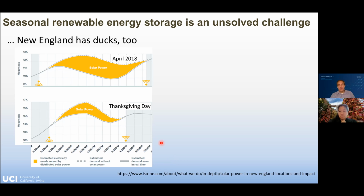We're very familiar with batteries. The challenge with batteries is long-term storage, like seasonal storage, and that really hasn't been solved yet in terms of an economical solution. Okay, and I'll get to that in a second.